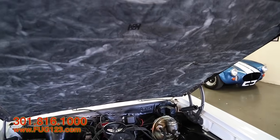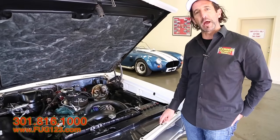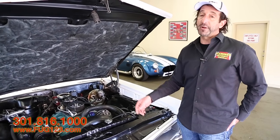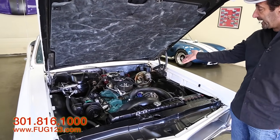This is a car where you can pop the hood at a show and everybody's gonna walk by and go, wow, I have never seen a Tri-Power with air conditioning. And it's very rare we get those. We get a lot of Tri-Power cars, but very rarely do we ever find air conditioning in there as well. Throwing in, of course, the power steering and the power brakes.